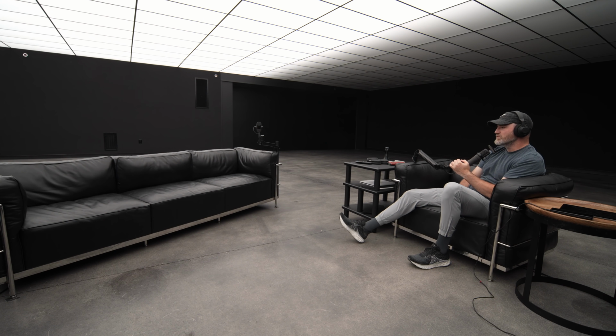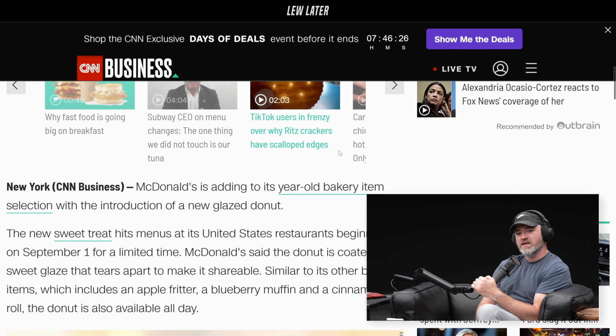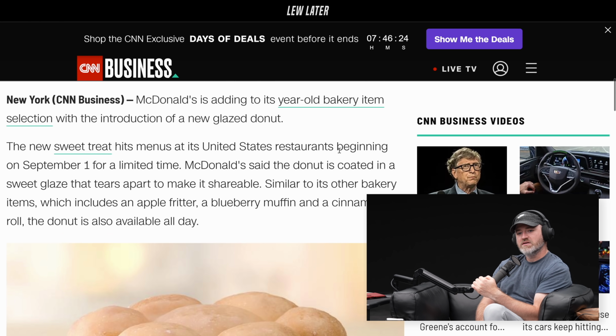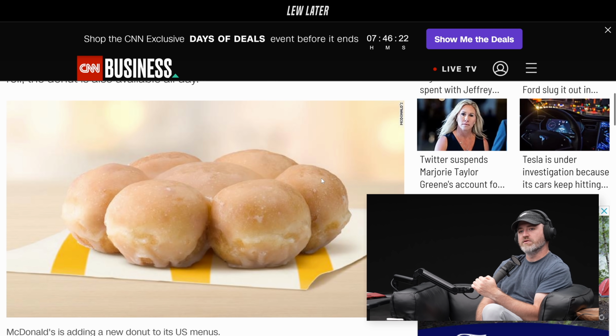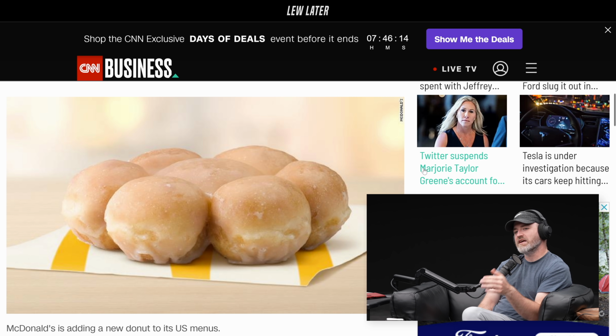McDonald's has a new menu item, which is a donut, but it's like a shareable donut. It's a glazed donut, but it's shareable. You can pull it apart, and it's like 1, 2, 3, 4, 5, 6, 7 segments, and they're all like little balls, and they remind me of Timbits.